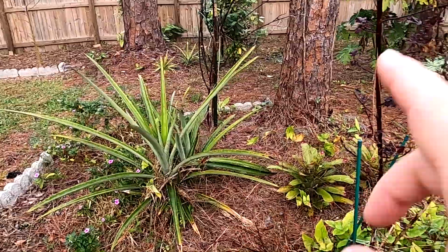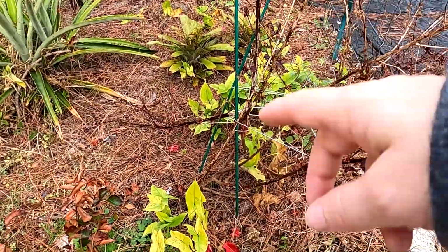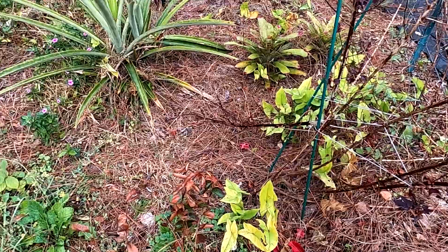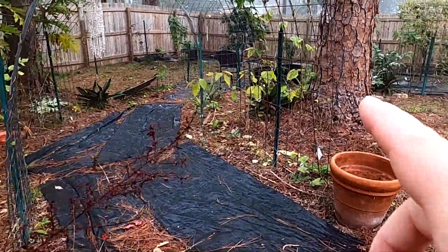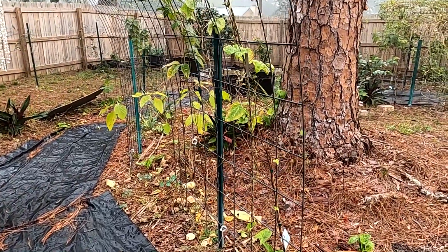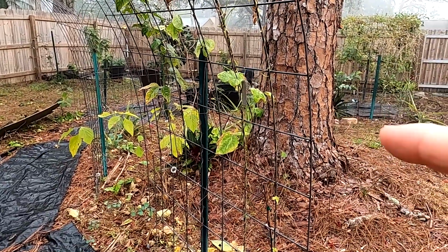More pineapples, more different bromeliads, and I have a lot of these volunteer, are they caladiums? Not sure. I need to take a good rake through here and a good set of pruners, see what's what. And I have rattlesnake beans on the trellis. You saw me just pick those and dry the beans. Oh, maybe you didn't. I might be saving that for another video.